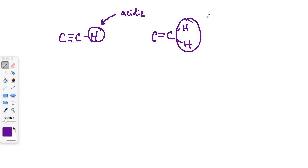Okay, and these will be less so. You can consider they have mild acidity, but this will be less acidic than the other one. Now the question is why? Well, as the hydrogen departs and becomes an acidic proton, the electrons from the bond go to the more electronegative element, which is carbon. What you're left with is an anion, a formal charge buildup.